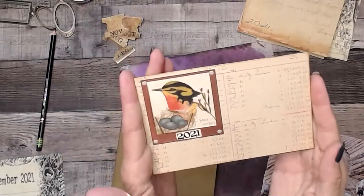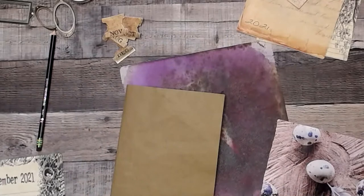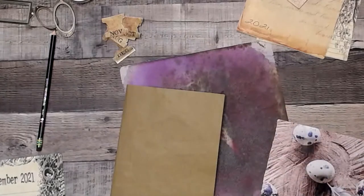Remember the little postcard I made you? That's going in there. Like it. Continue. Oh, okay. Yeah, I gotcha.